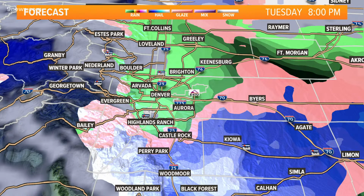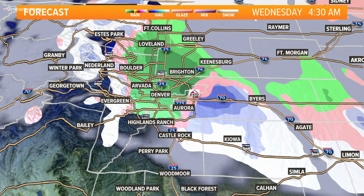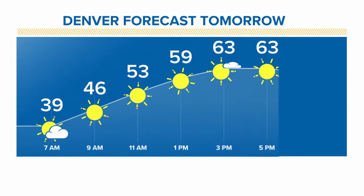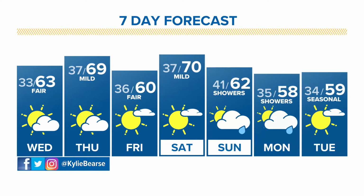So you can see that this is showing 8 o'clock, some of that snow down near Castle Rock, all the way down through Perry Park and Woodmore, and then out over parts of the eastern plains as well. It'll just depend on where you are, your exact temperatures, because it just takes a few degrees difference to change it from rain to snow. And then you can see as we go into the overnight hours, a brief break before another round on the way for tomorrow morning. Overnight, that rain and snow, we've got temps down to about 33 degrees, still going to be relatively breezy.